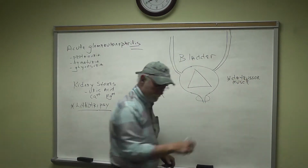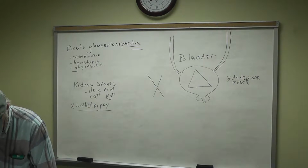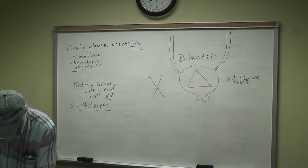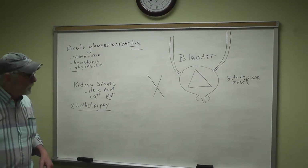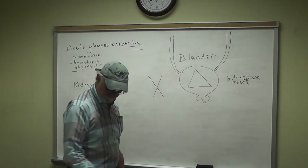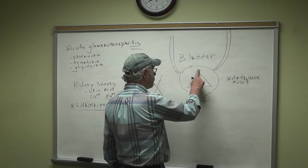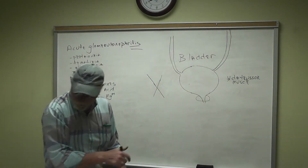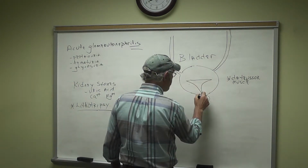I'm not sure. Let's see, they tell us. Okay, and you can see the process by which we remove urine. It's not really a triangle like that, I guess, but if we look at that little picture there, we have this sort of triangle like that.